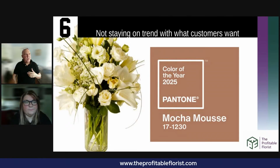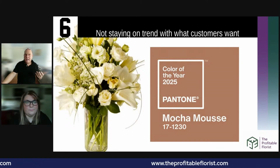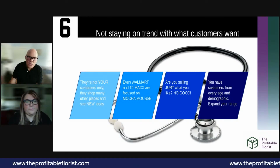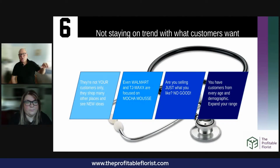One of the things that we have to think about or remember as a florist is you've got this eclectic group of customers. It's not just one gender and one age group. It's a wide range of customers, and we have to be better at having mass appeal. So there are a couple things to think about, that the people who are shopping at your store are not just your customers.